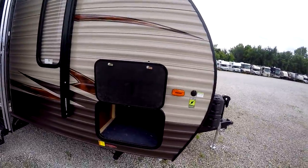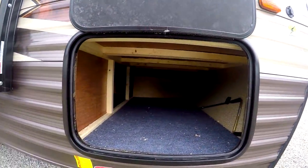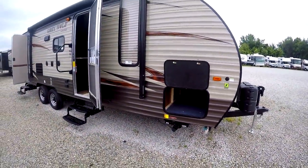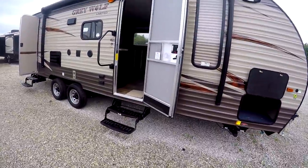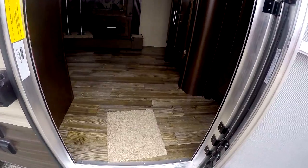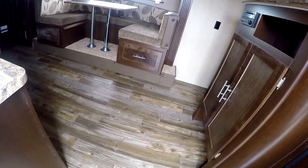Purpose of this video is just to give you a little walk around and show you what pictures can't. So we have storage in this awning side front compartment, storage under the bed inside, storage everywhere. Walking up, nice linoleum flooring.